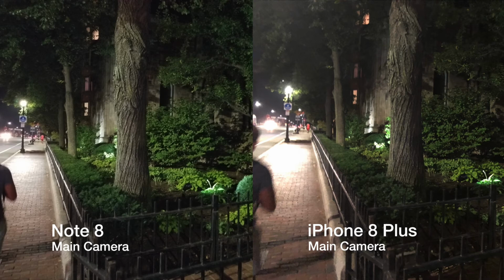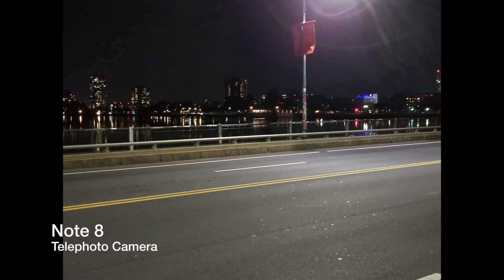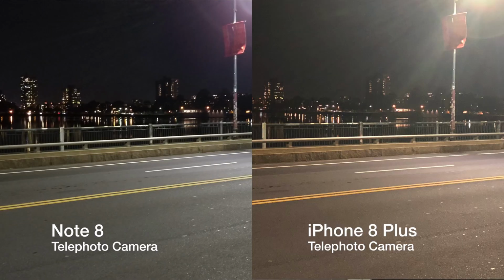There are some shots where the iPhone does process the image just as well as the Note 8, despite the difference in aperture, but the telephoto camera on the Note 8 widens the gap in terms of being able to pick up more detail in low light.